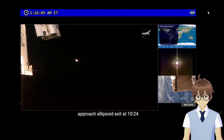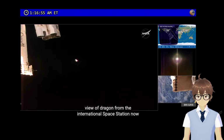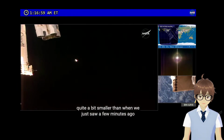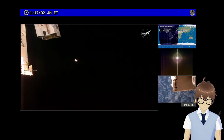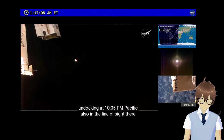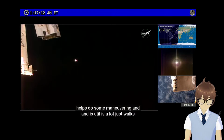Pacific time. And on your screen there, we are getting a view of Dragon from the International Space Station, now quite a bit smaller than when we just saw a few minutes ago, undocking at 10:05 p.m. Pacific. Also in the line of sight there, we have a small view of the Canada arm, which is a robotic arm that helps do some maneuvering and is utilized a lot during spacewalks on board the International Space Station.